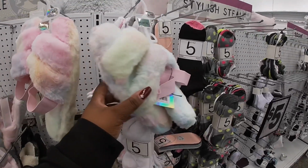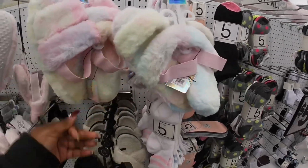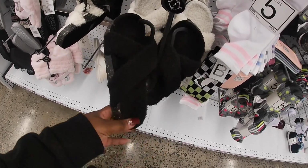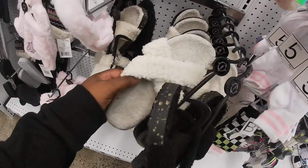Well, these slippers have made it into Five Below and they were all $5. But right after this clip, we're going to jump into Home Goods because they weren't quite finished stacking at Five Below. So I just went on to the next store.